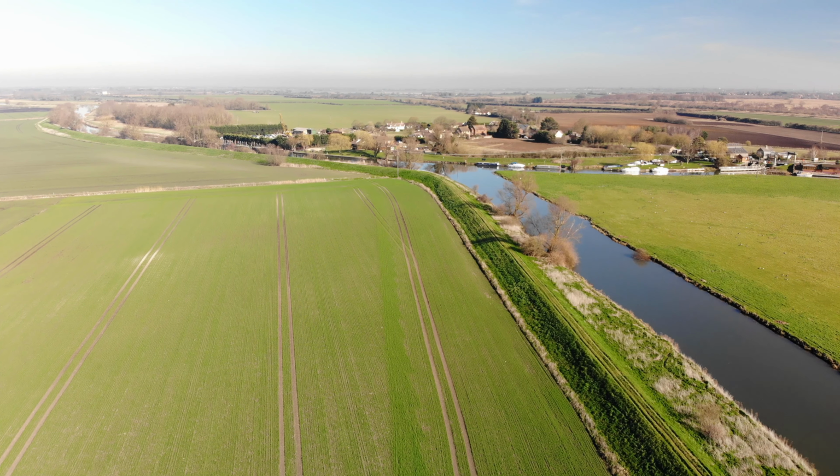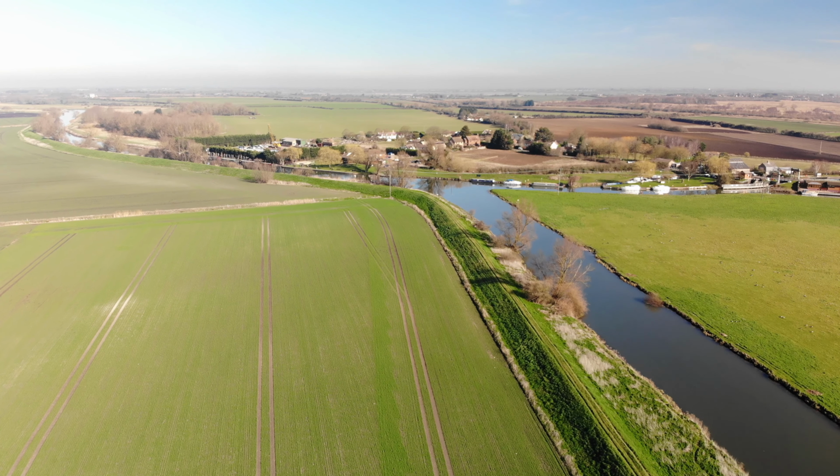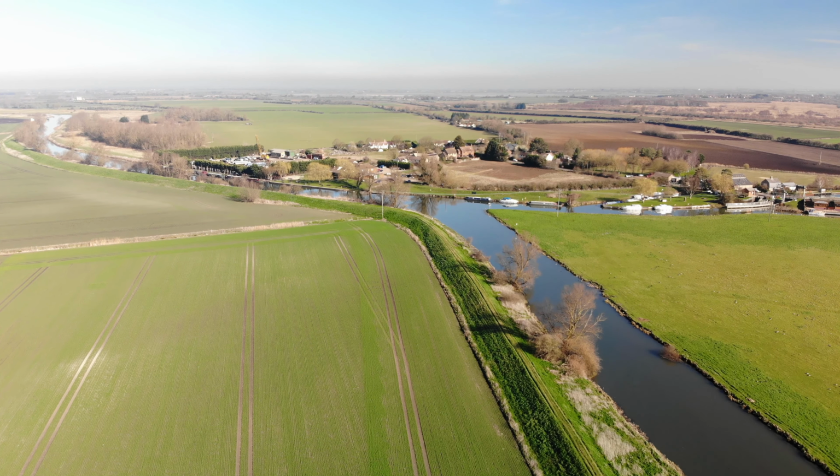Just ahead is the village of Upware, but if you're sticking to the official route then there's no chance for a leisurely stop off, but those who have chosen the alternative eastern path can enjoy all the village has to offer.